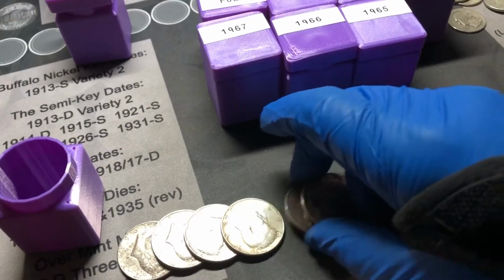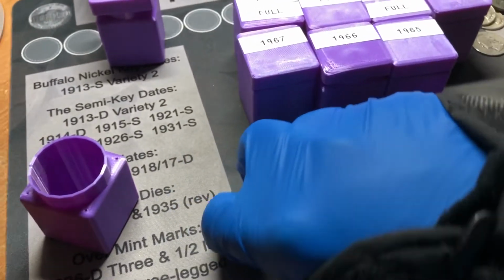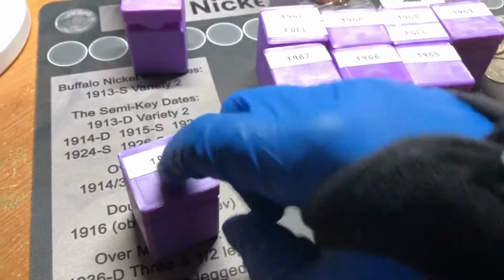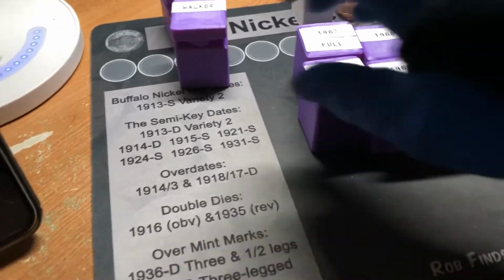So we have 3, 6. We only have 7 40% or 90 percenters, 1964 Kennedys in the stack. That's it. That's kind of weak, but it is what it is. We get what we get.